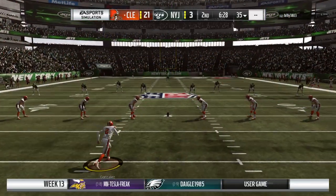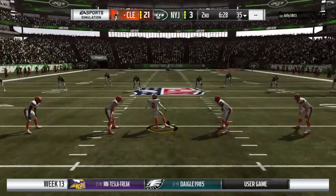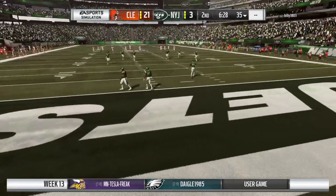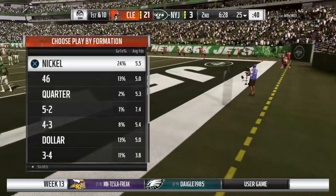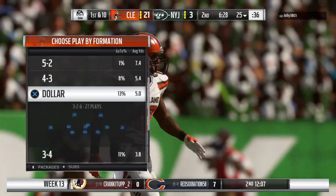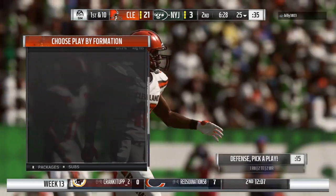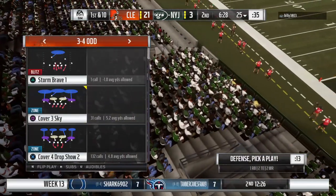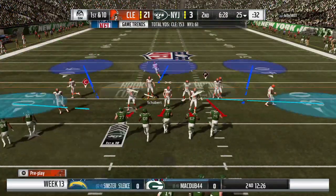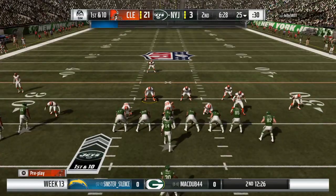Gonzalez now to kick this one away. And that'll carry over the back line of the end zone for a touchback. The Jets offensive unit ready to get going here. And down on the scoreboard, certainly needing to avoid what happened on the last drive, punting the football. Sense of urgency has to take over for them here.